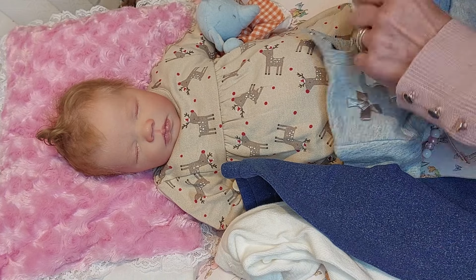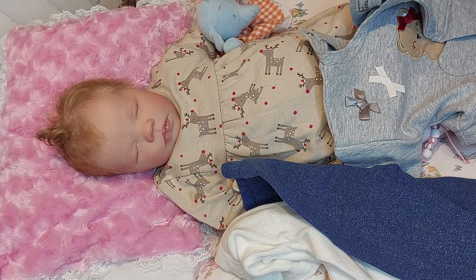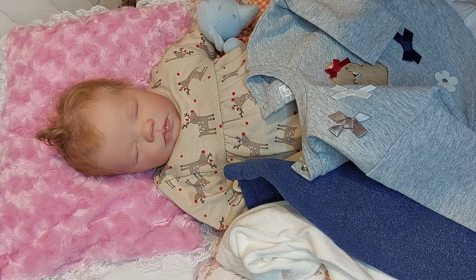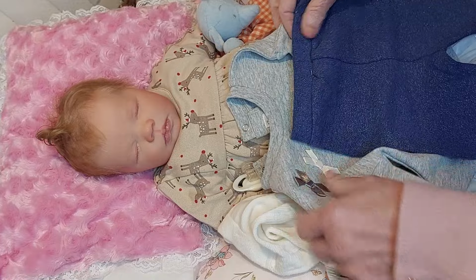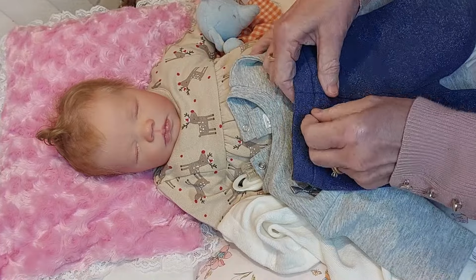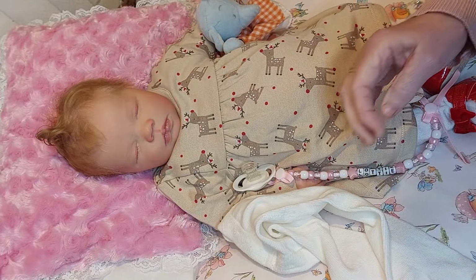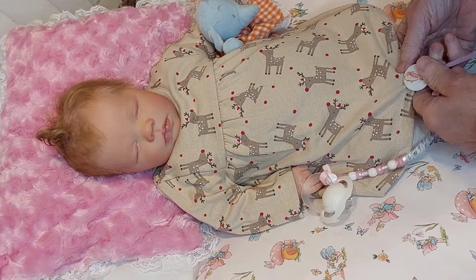Take that off. What size is it? Did it say? Newborn to one month. Oh, that should fit her fine, shouldn't it? So I'll put those there. So it's the tights first, then the trousers, then the top. I'm going to put the other outfit on Andrew tomorrow. Can't wait to see him in that one.